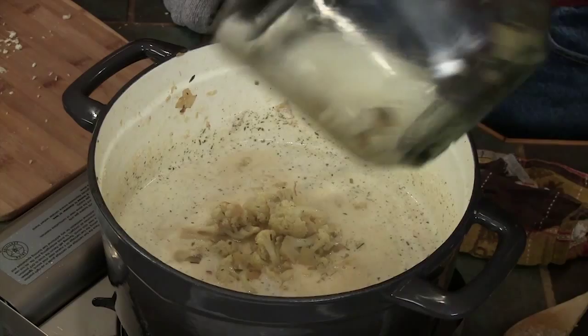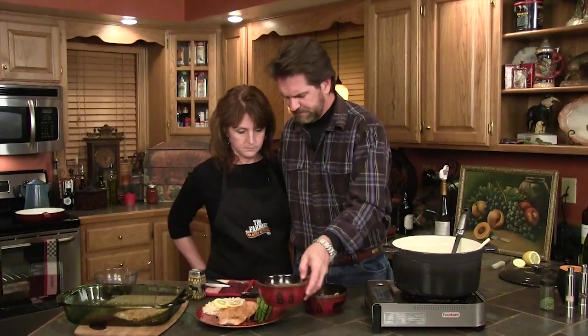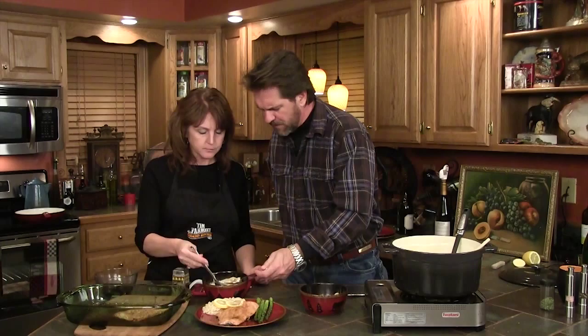Now let's check our salmon, see where it's at. We're all coming together here. Now, let's talk about this soup. Take a look at this right here. Tell me that didn't look yummy. Now try it. We can share this one. Now, the rosemary and the thyme really make this. That's good.